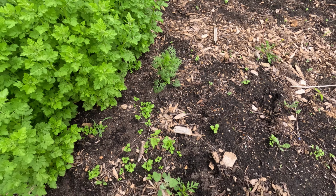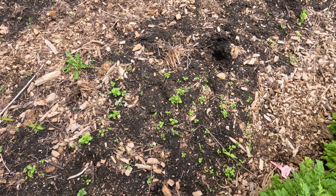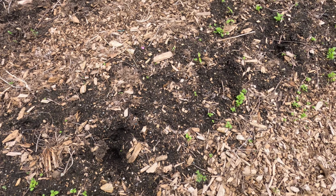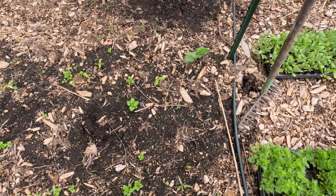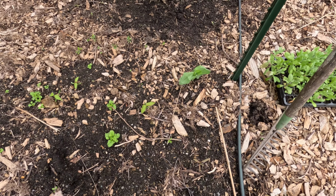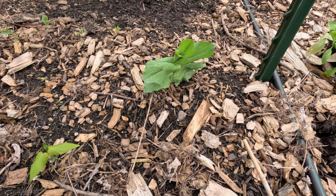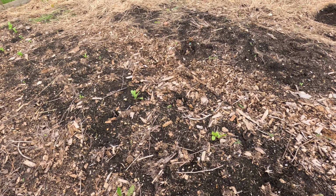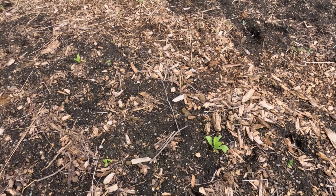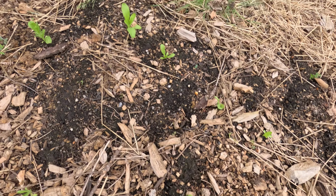One thing with the feverfew is that it reseeded everywhere. This whole bed next to it is filled with tiny seedlings. So I will come through and hoe this all up. This is one of the beds that I did not get to yesterday. And I have a couple of bupleurums that seeded from last year. And then in this bed, I have some calendulas that reseeded from last year.